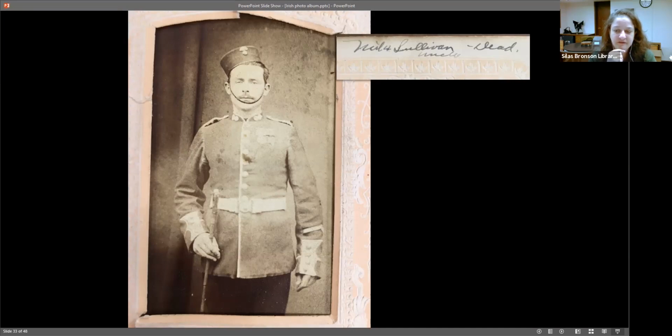This one photograph is tantalizing because they wrote underneath, uncle. So this is the uncle of whoever put together this photo album. So if I could figure out who this man is, I might have a better idea of who put the album together, and then that might help me figure out who all the other people are. But that first name there, like I said, it looks like Neil, but there's something else going on there, so I'm not quite sure. And I also don't recognize the uniform that he's wearing. So that's another one where I'd have to do some poking around and look for those uniforms, check Ireland, of course, to see if that gives me any clues as to what he's wearing, and then try to figure out who he was.